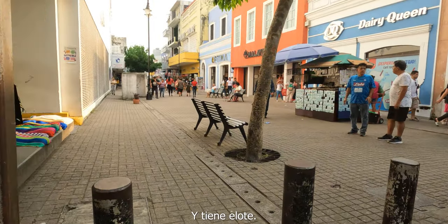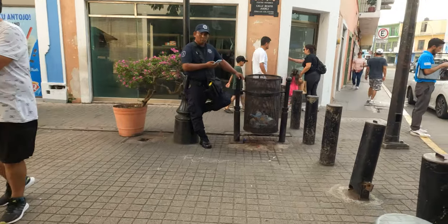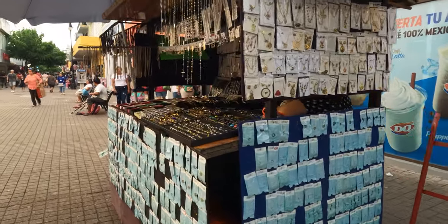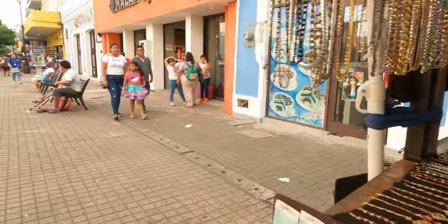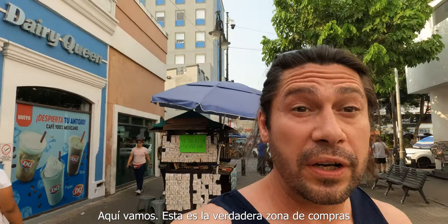Elote. Here we go. This is the real shopping area.